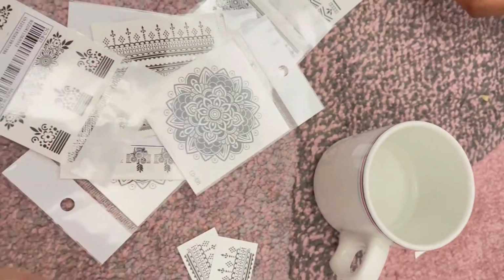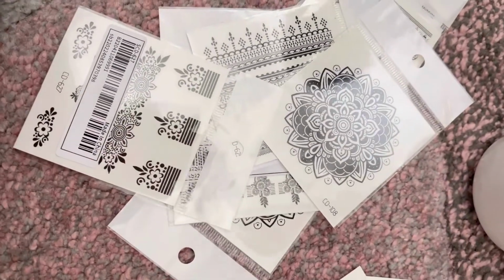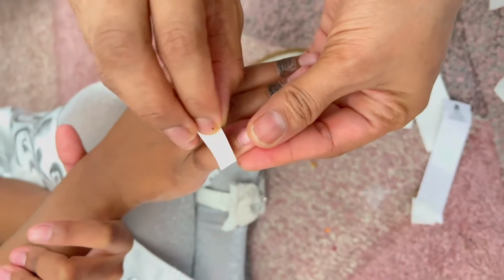Today we're going to do an Eid vlog. So guys, as you can see, we're doing henna tattoos this Eid, and we bought these from Shein.